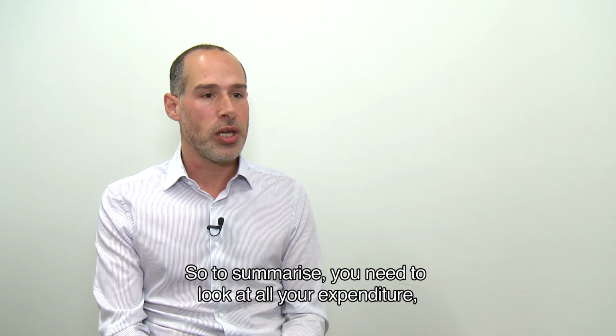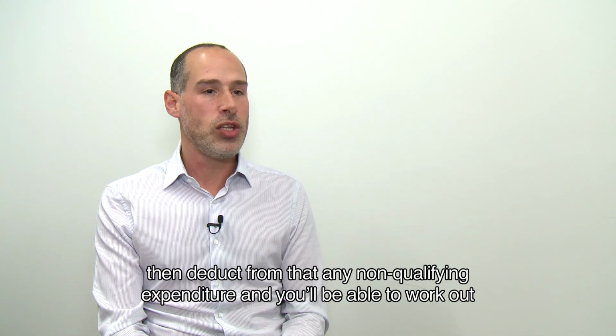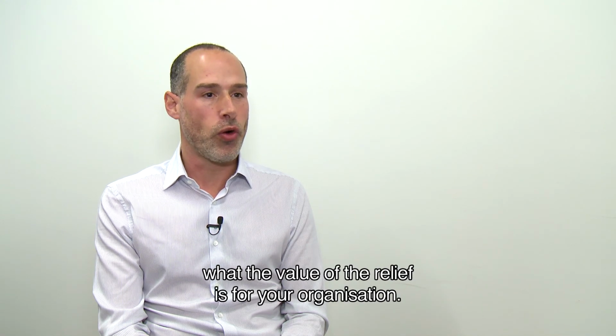So to summarise, you need to look at all of your expenditure, then deduct from that any non-qualifying expenditure, and you'll be able to work out what the value of the relief is for your organisation.